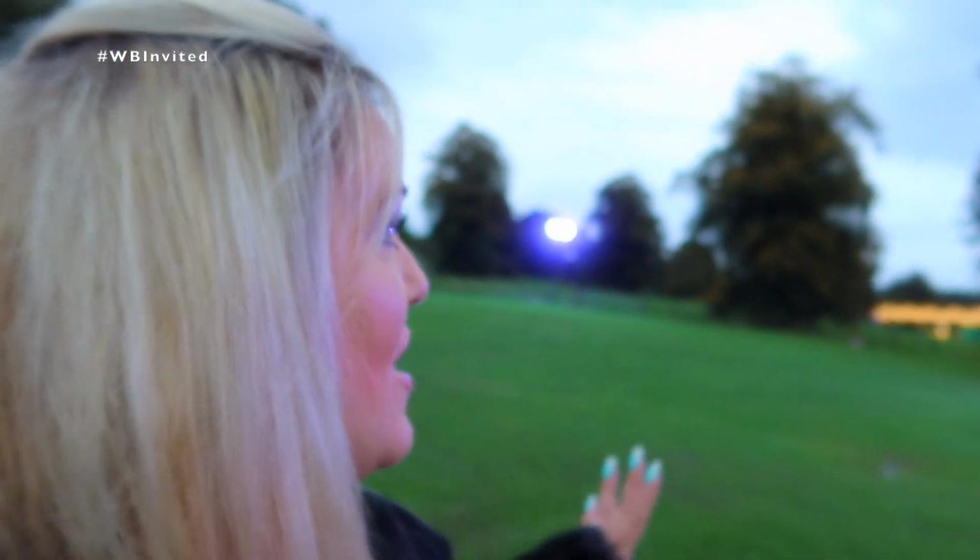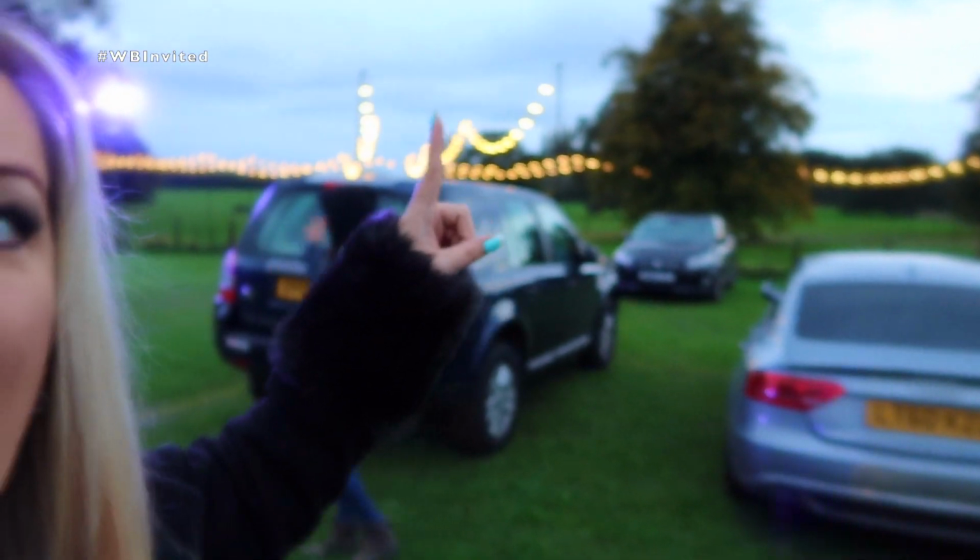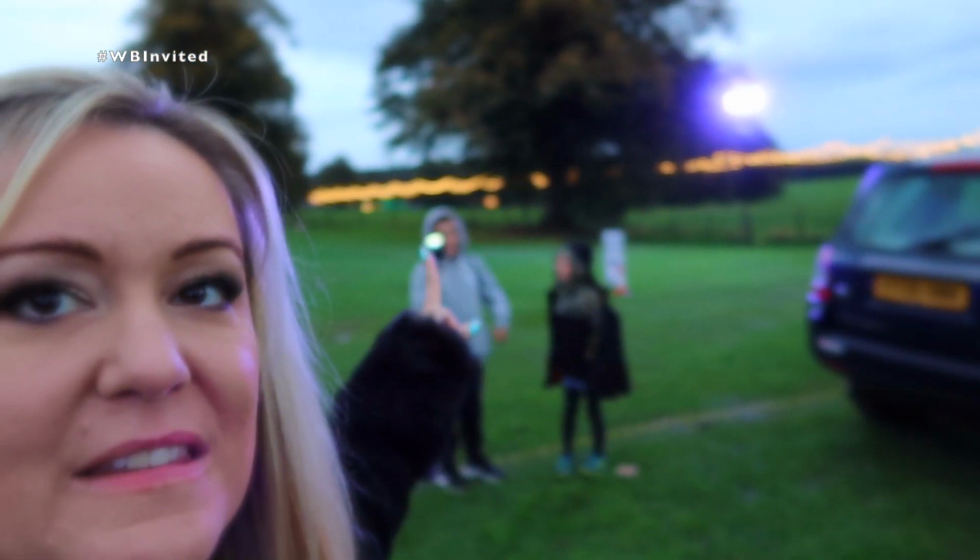Right. So this is really nice. We've come to a really cool car park where they've got some sort of mesh on the grass, and we've just got lights going down our walk all the way down there. So we don't know what it's going to entail. I have no idea. All we've seen, we're both vlogging each other, all we've seen is a Niffler.